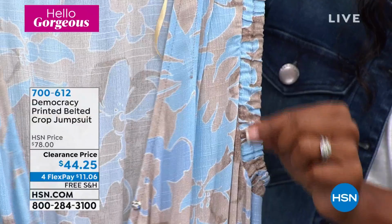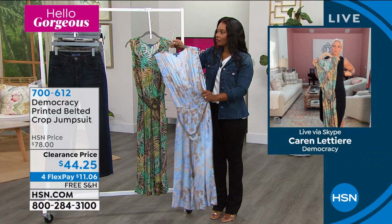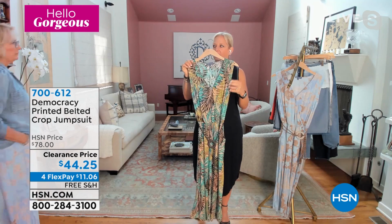We want to give you lots of extra subtle details. This has a double row of casing at the armhole. So sometimes armholes get stretched out, your bra line shows. What this does is it provides you with a little bit of a featured detail. And then it also has pin tucking across the front and across the back.